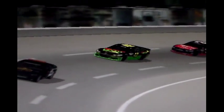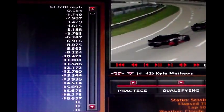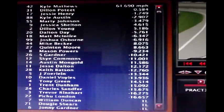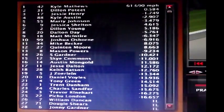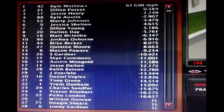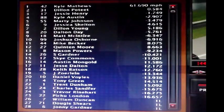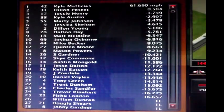The number 42 Mellow Yellow Chevrolet, which that car will return next season, but the driver to be announced, I guess you might say too. Average speed 61.690 miles an hour. We gave it a top 5 already. 6 with a great comeback from mid-pack.